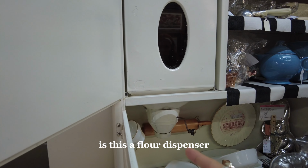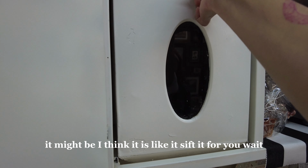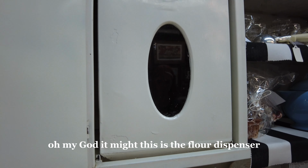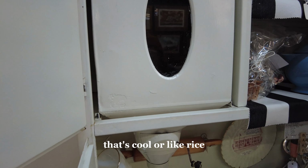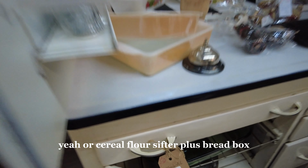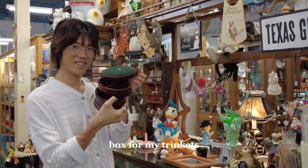Is this a flour dispenser? It might be. I think it is. Like, it sifts it for you. Wait. Oh my god, it might be. This is the flour dispenser. That's cool. Or like rice? Yeah. Or cereal. Cabinet, flour sifter, plus bread box. So it is a sifter. Oh. Box for my chickens.